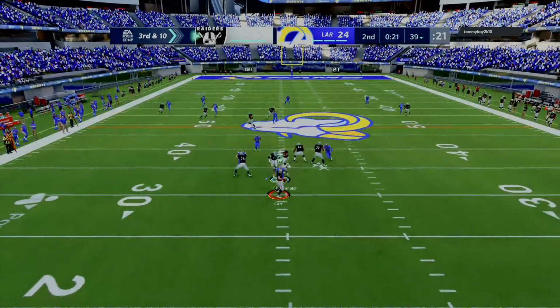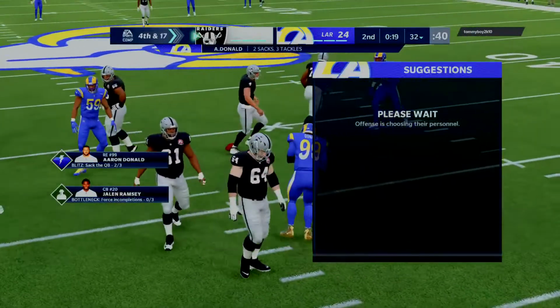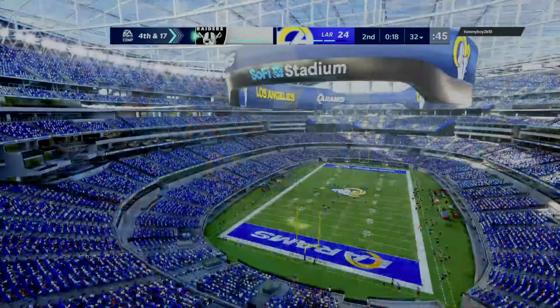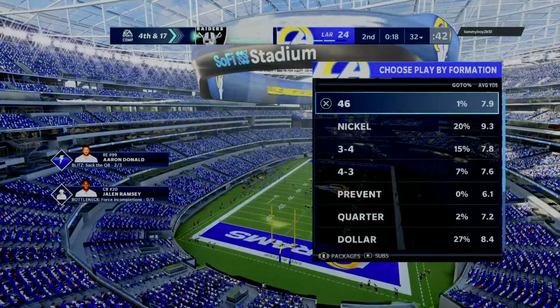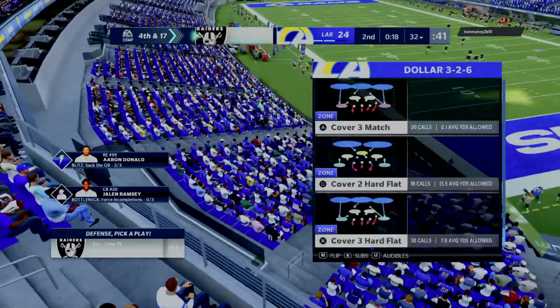On 3rd down, Carr. And the Rams got him. They bring him down. Aaron Donald able to get in there for his 2nd sack of the afternoon. The Rams going to go ahead and use the first of their timeouts as the clock will stop with 18 seconds to go in the first half.